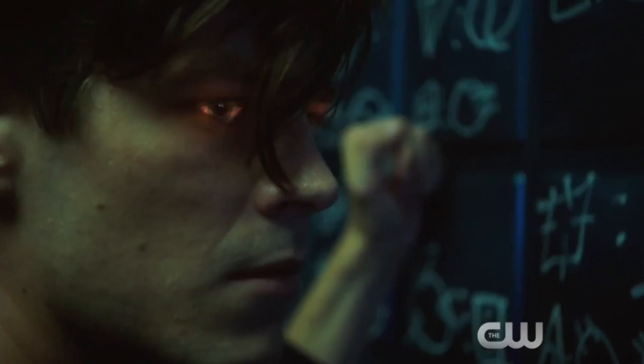Obviously, there is the slight chance that this isn't in the Speed Force. This is outside of the Speed Force after Barry has a chance to shave. But I don't know, the lighting and stuff just looks like it would be in the Speed Force prison.